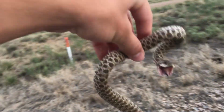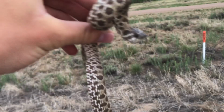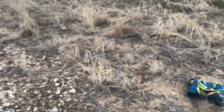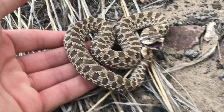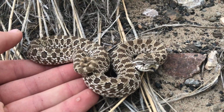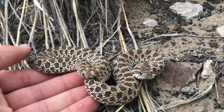These guys, they do put on a pretty good display that, even though I know it's not gonna hurt, because they're as big as a garter snake, I still get a little bit spooked to pick them up. But I think it was just right here, right? Oh yeah, it was just right in there. But yeah, so second hognose, a nice looking guy right here. I'm just gonna let it go and keep on looking, but we'll see because it's getting really windy, pretty stormy.